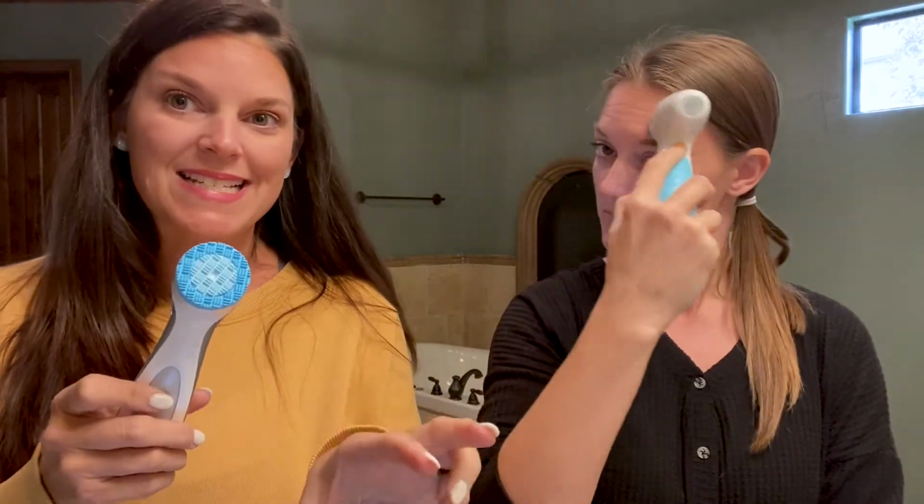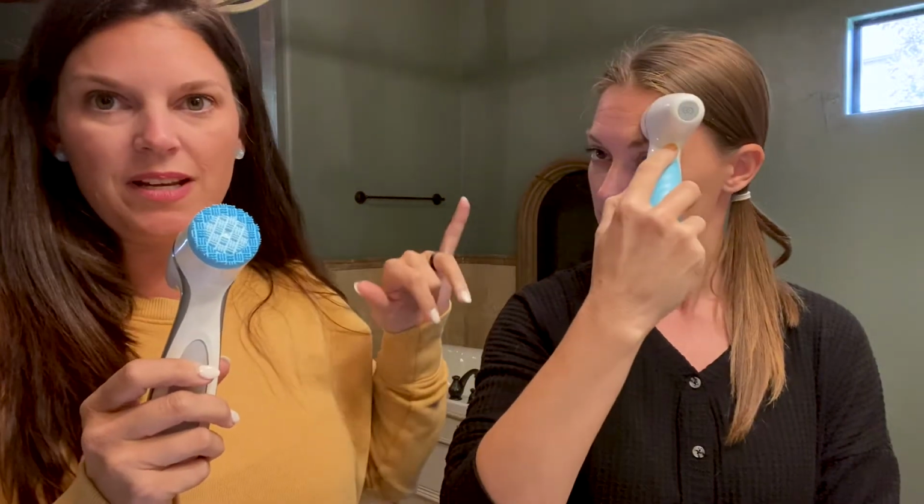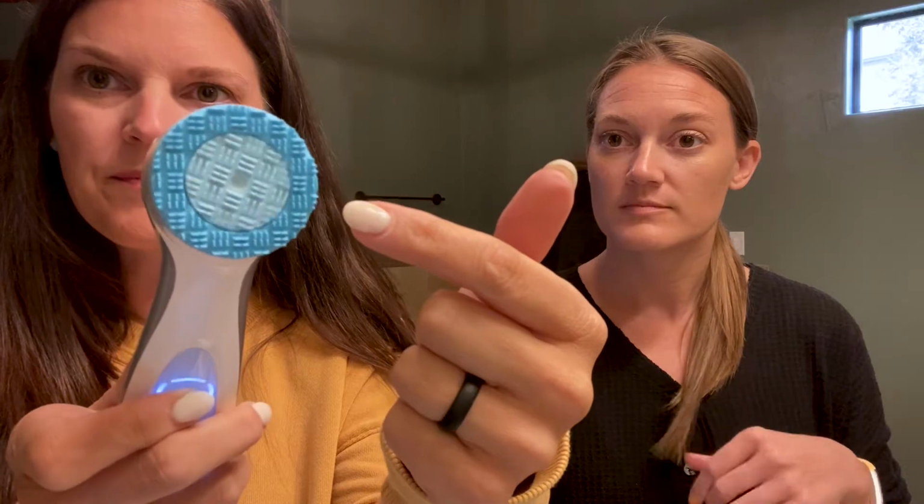And actually when she gets done, I'm going to show you a little bit how the head works and what exactly it does, why it's anti-aging. So this movement that it is doing, it just finished, is actually increasing collagen production in your skin as it's cleansing. And you can see when I start this, the head goes in opposite directions. And that movement is what is not only cleansing your skin gently, but it is also helping produce collagen, which is going to reduce fine lines and wrinkles.